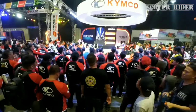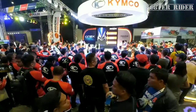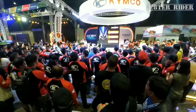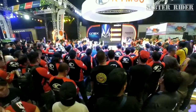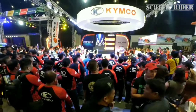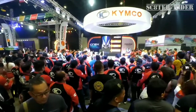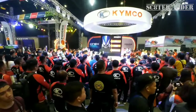This scooter is still the most powerful 400cc scooter in the market. Why? Because it emits 36 horsepower. So when we say the most powerful maxi touring scooter in its class at 400cc, it is not only here in the Philippines but on the worldwide market.